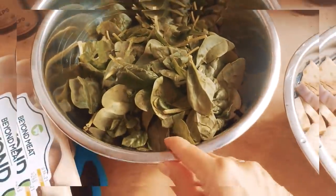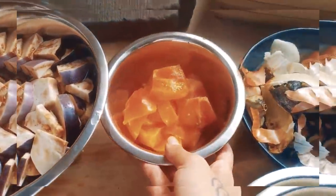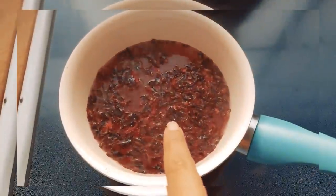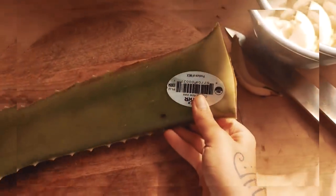It is Monday, and today Lila and I are cooking something very delicious. Let me show you what I'm cooking. So I'm making a stew with spinach, Beyond sausage, some tomato and basil sauce, eggplants, tomatoes, onion and garlic. And to drink, I'm making some hibiscus tea with lemon, ginger, and aloe vera juice.